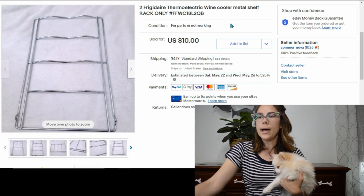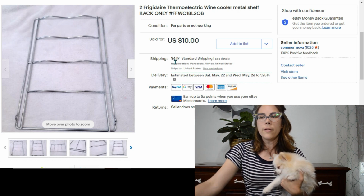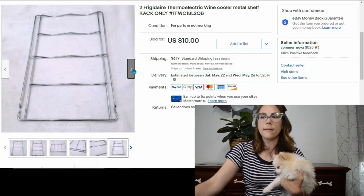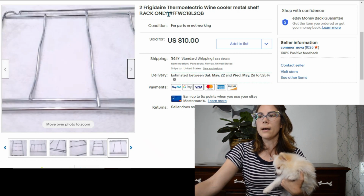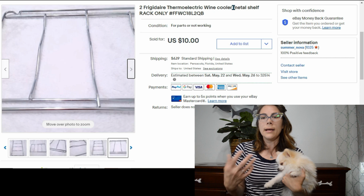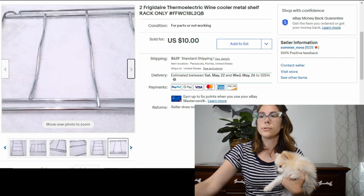This is another side of the road find. I actually had 7 of these, I believe, and I sold this lot of 2 for $10, and then I sold other ones here and there for $5 a pop. So if you see stuff and parts even, people will buy them to replace things that they need. So 7 of these racks times $5, that's $35 again on the side of the road. And I knew the model because I actually had the wine cooler that I picked up, the entire wine cooler, and it didn't work anymore, so I just harvested these shelves out of it. Sure enough, somebody wanted them.